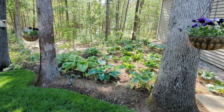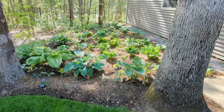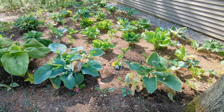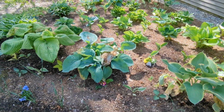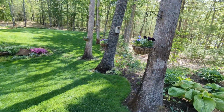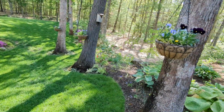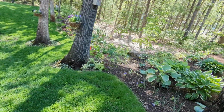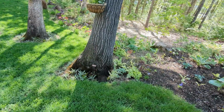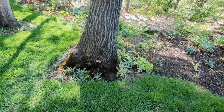We had a freeze recently, and so some of my hosta did get hit. I need to come out here and spend some time and just clean up some of the leaves of the ones that got hit by the freeze. A lot of the flower beds in my backyard I have not gotten to weeding, but it's all right. I'll get to it eventually.